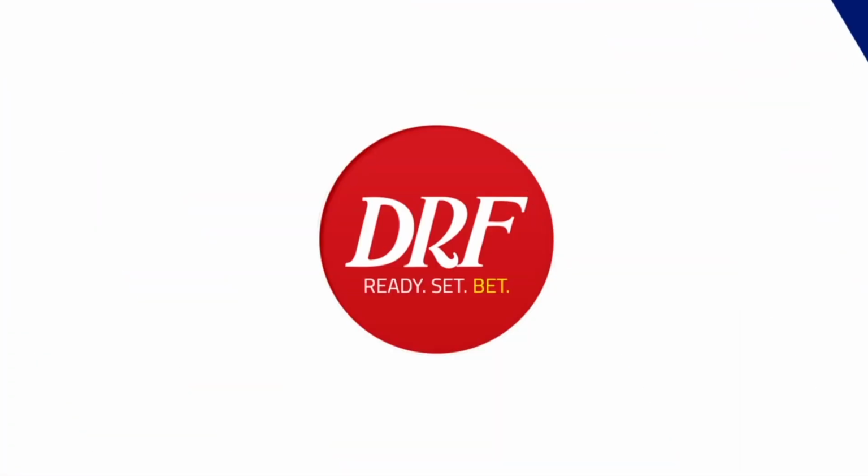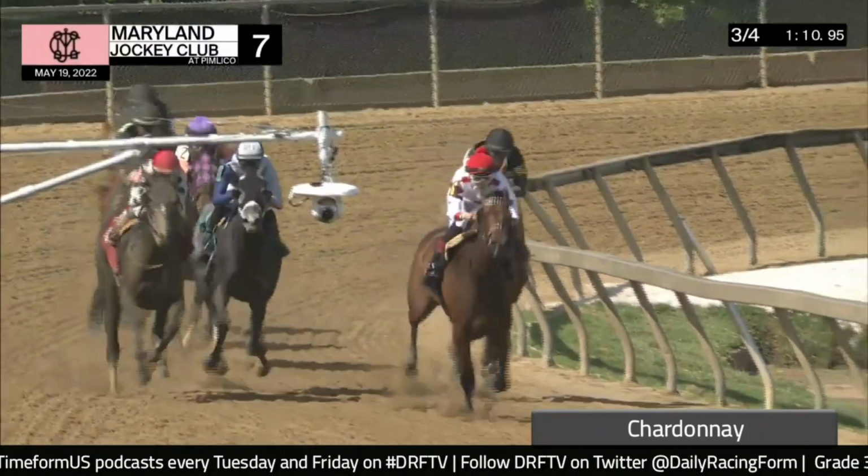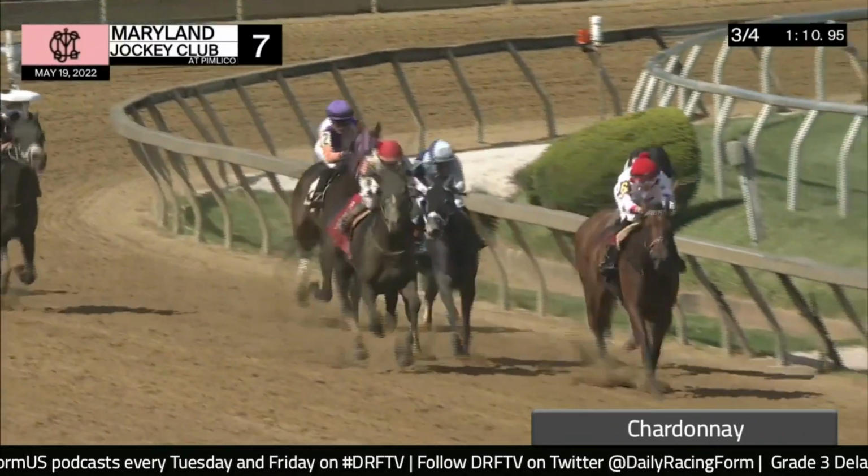Chardonnay is very consistent, the number 4, from a Beyer speed figure standpoint. Beyers in the mid to upper 70s. She scored last time out in gate-to-wire fashion on Preakness week. We're going to watch that effort, and she was just able to get to the lead against a field that she could have handled on paper, and she did. She holds them off to win with a 76 Beyer.